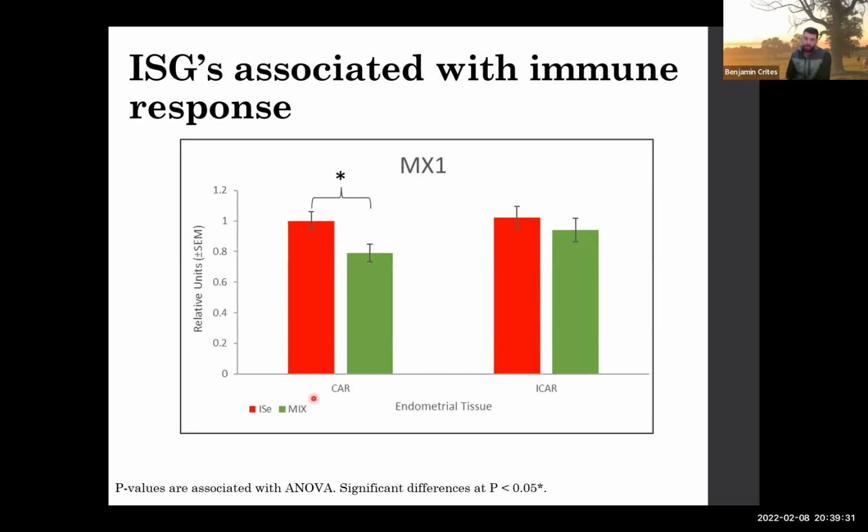And when we looked at MX1 for this ISG, we actually saw in the caruncular tissue that those animals supplemented with mix had decreased relative abundance of MX1 compared to those animals supplemented with ISE. And as I was performing the PCR on multiple transcripts, almost 50 different transcripts in these genes, I noticed a very similar trend: a reduction in the relative abundance of all of the ISGs that I looked at when the animals were supplemented with mix.